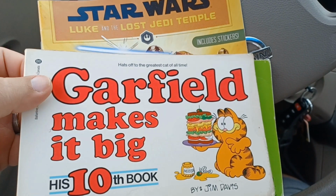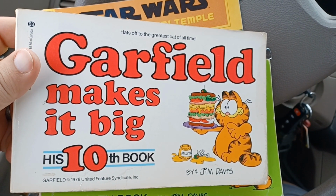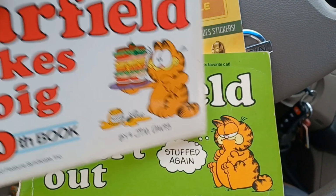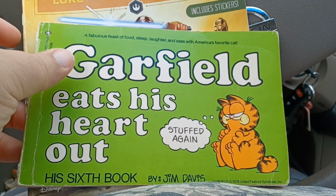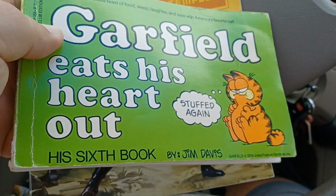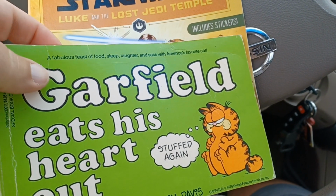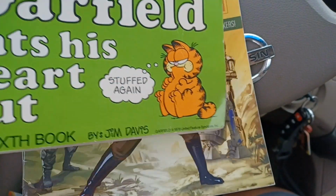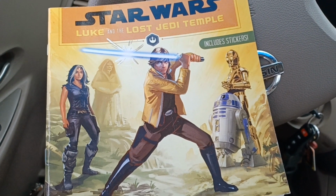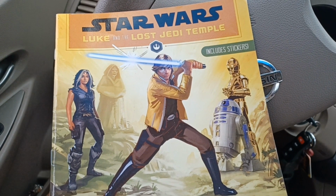And then, guys, like I showed you in the store, I did find a couple of cool Garfield books. You guys know I love these Garfield books from the 80s and 90s. Big part of my childhood right here. So this is his 10th book, Garfield Makes It Big. This is his 6th book, Garfield Eats His Heart Out. They actually had, like I said, 2 or 3 other ones in there, but the covers were ripped off and they were missing big chunks of pages because they were in the book bin. So I didn't pick those up, but I did also get this Star Wars Luke in the Lost Jedi Temple. It's got stickers in it. It's brand new pretty much, or unused, I guess you'd say. Just to add to my Star Wars collection.